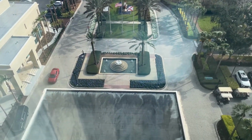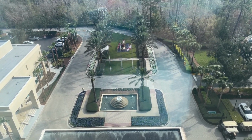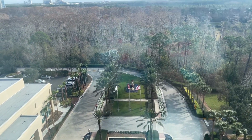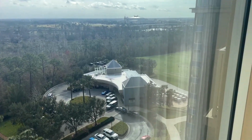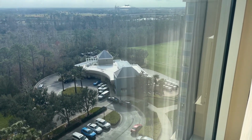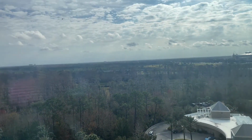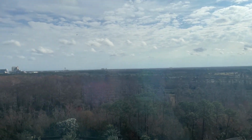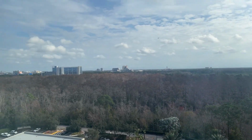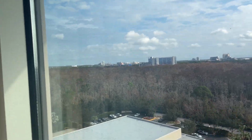We're facing out to the front of the hotel, so that's the front fountain feature. You've got some flags. This is where you would drive up. There is a golf course. You can kind of peek it to the right. There are some rooms specifically with golf course views. And then out on the skyline, hotels, other large buildings. I do think the Cirque du Soleil building is this white one.